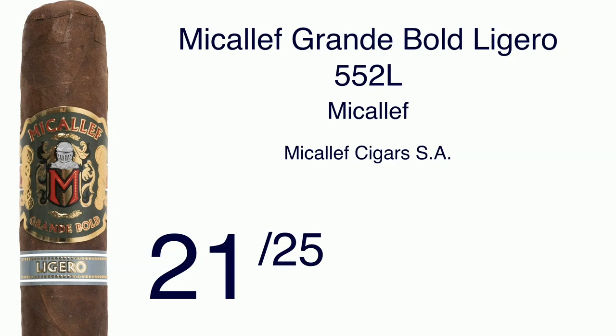And like I say, for a cigar that tries to tell you something about it in the name, it actually kind of doesn't do as good of a job as you might think.